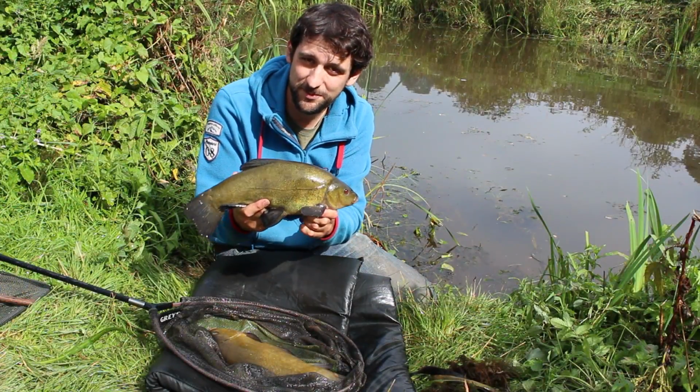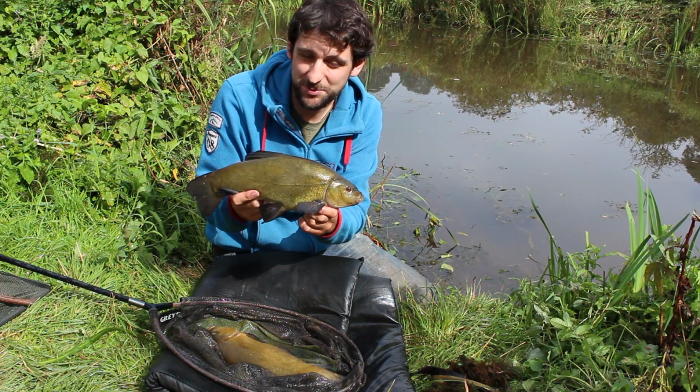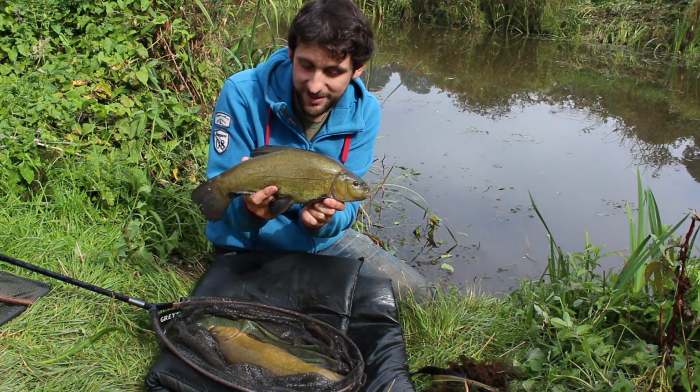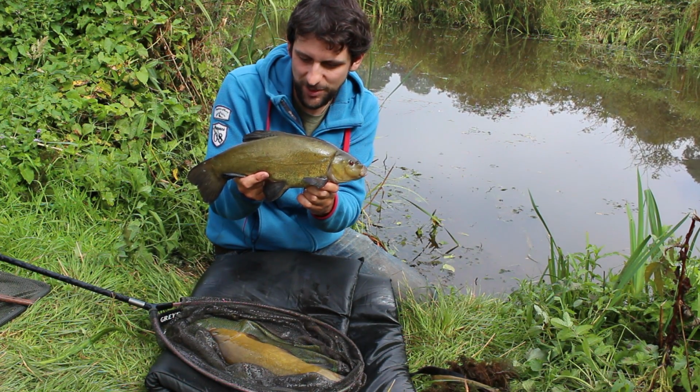There we are. It's mid-morning by now, the sun's coming up and the bites have dried up, but never mind, it's been really worth getting up early this morning. These are absolutely beautiful canal tench. In fact, you wouldn't find better looking tench anywhere. So yeah, well worth setting the alarm early if you want to get your hands on some of these bigger fish in your canal.